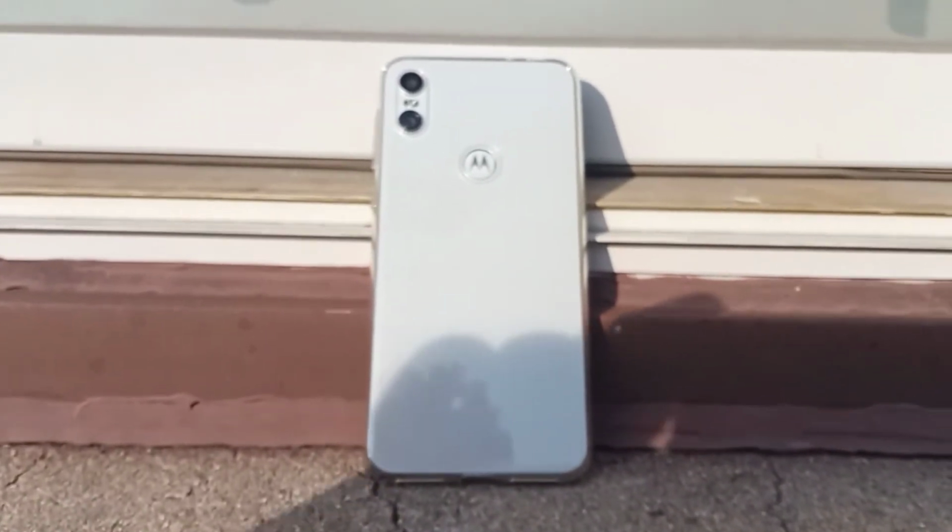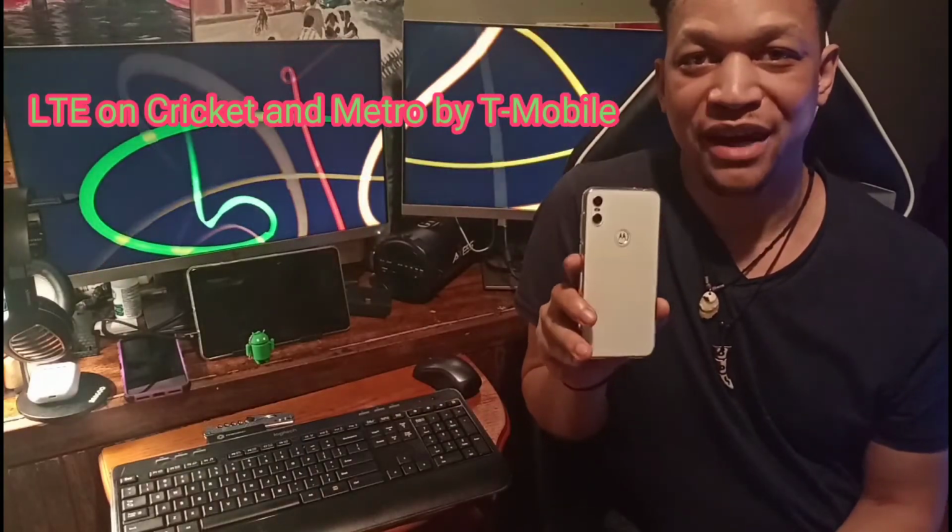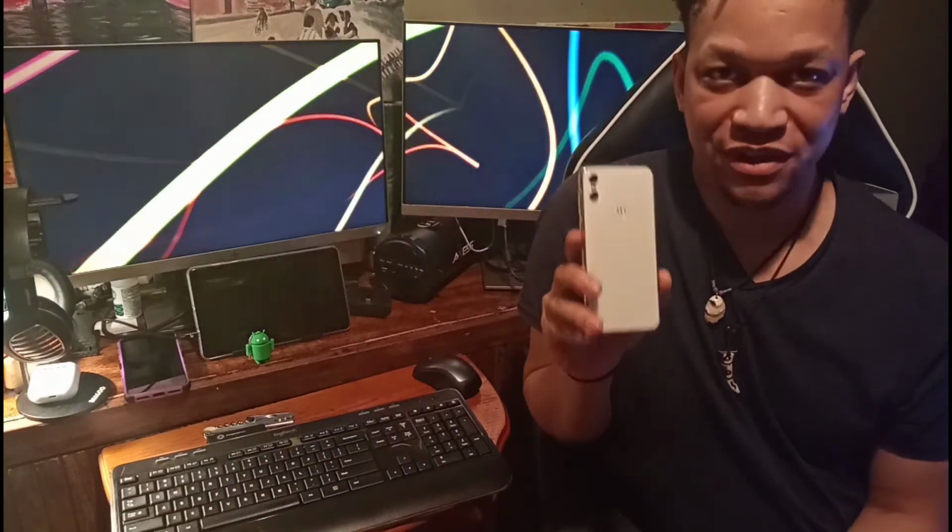What it does advertise is that you are getting that turbo power charge with the 15 watt charger, so if you hooked it up to the charger for 20 minutes, you were getting 6 hours of battery life. I was really impressed with the battery life of the Motorola One, and I'll show you some screenshots right now.